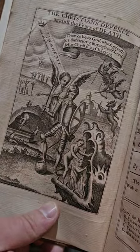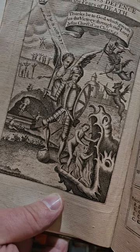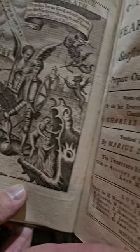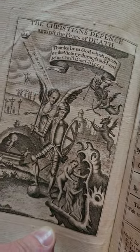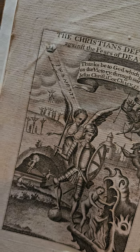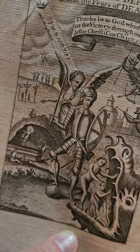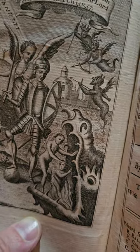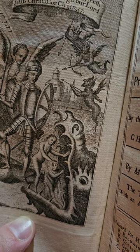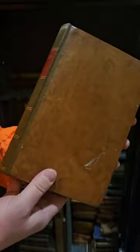Check out in the bottom corner. You have, looks like a couple little kids going into the mouth of a monster. You got the knight, you got the little devils. Oh, it looks like you got some people being crucified back there. Yikes, those devils don't have feet. Look at that. Scary.